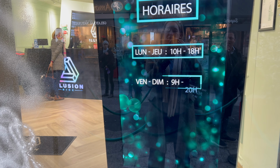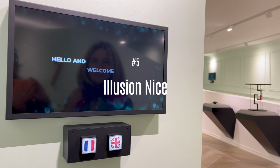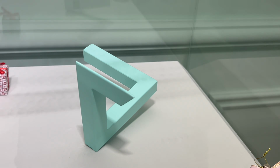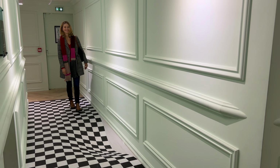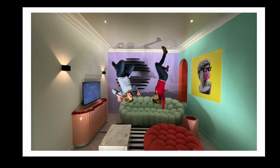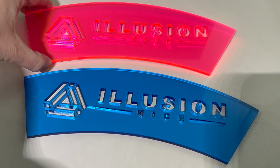Our number 5 is the newest addition to Nice's museum scene. Illusion Nice, just steps from Place Masséna in the heart of the city, is all about optical illusions. And it's not your typical museum, it's a super interactive experience. So make sure to bring your camera or phone, because you'll leave with some amazing shots for your Insta page. Oh, and you'll definitely need a buddy to explore this place.